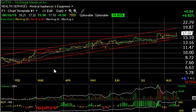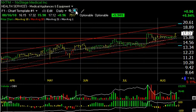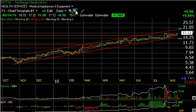Next Stage Medical broke out, had a key breakout today out of a 3-week coil. It surged 96 cents or 6% on 750,000 shares. Looks like the top of the channel near 20 is in play, and we'll set that as our trading target, perhaps even as high as 21.